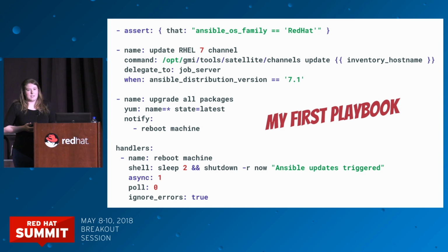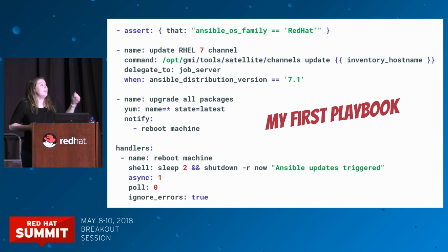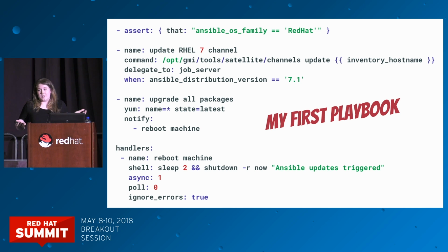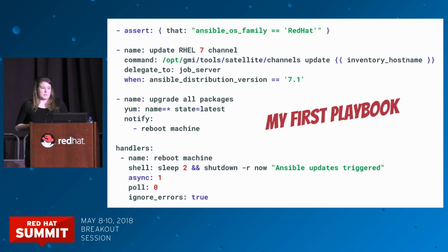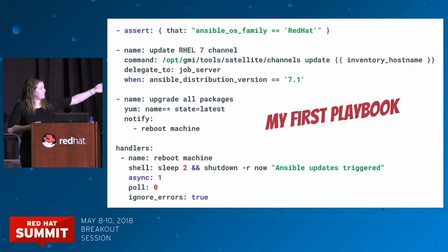And what that does is it'll notify a handler, which is something that only executes if it notices that the state changed after executing that module. So the nice thing about this was if we did have a server that was updated already because maybe it was a new server, it wouldn't go through that whole process again. It would just not reboot if all of its packages were up to date. And if they were not all up to date, we have that reboot machine handler down there that would just do a shutdown -r now and reboot the server.